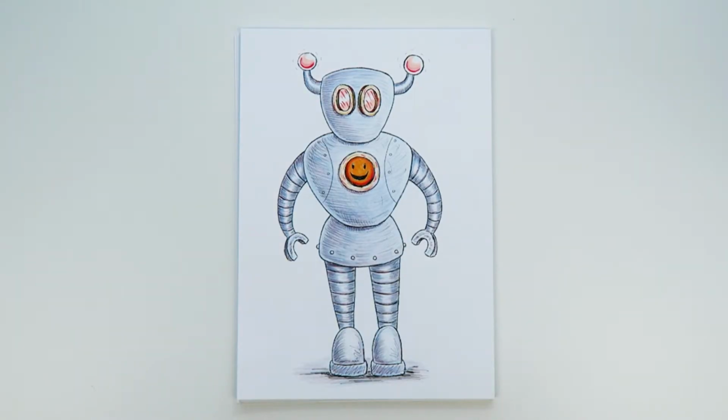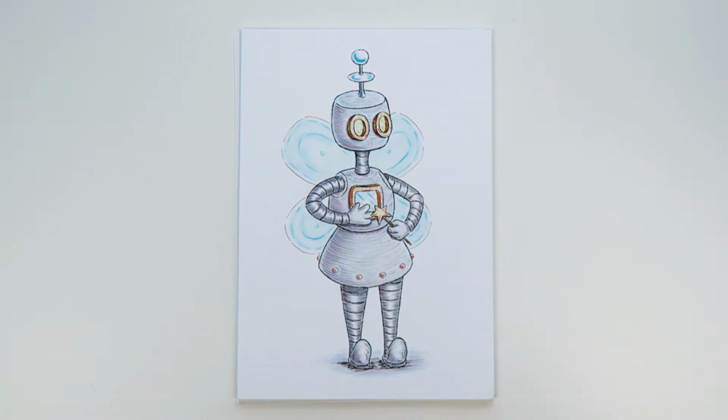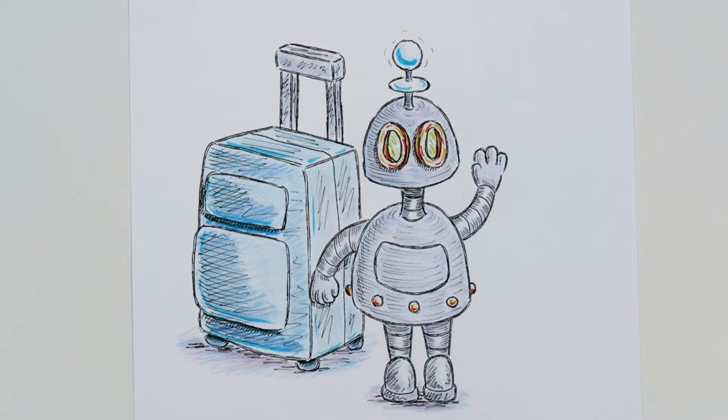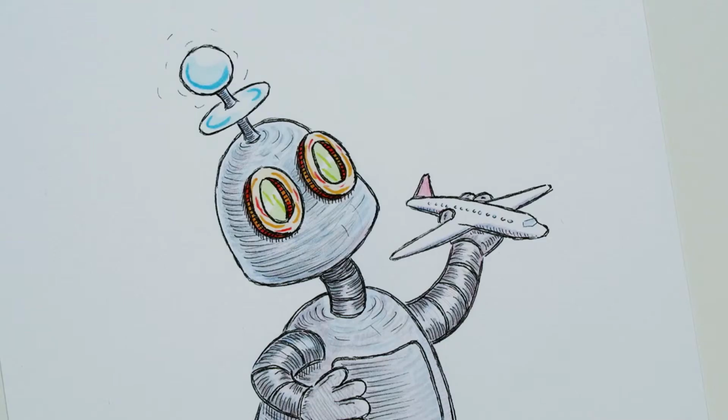One of the hardest things, as always, was trying to decide what to draw each day. I knew that I was drawing robots, so that at least helped to narrow it down a bit, but I still needed to come up with a prop, a costume, a different style of robot, or to place them in a different situation to make each picture unique. Some days ideas will come more quickly to you, and other days it takes a bit more time to think of something.